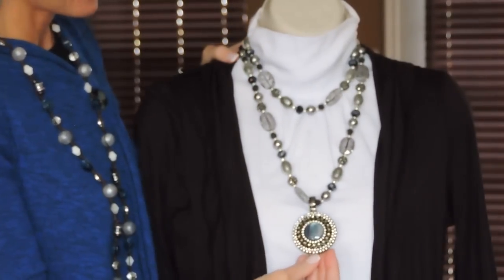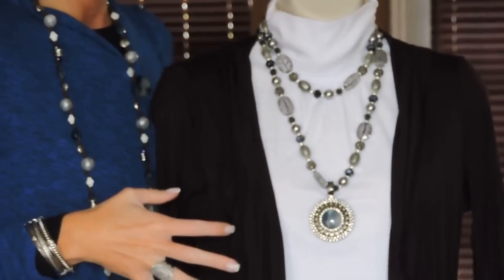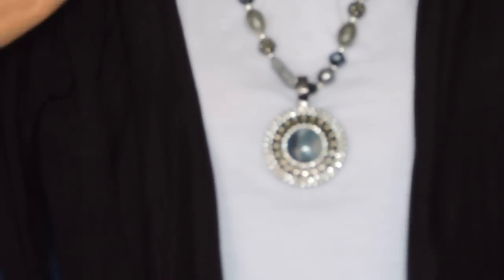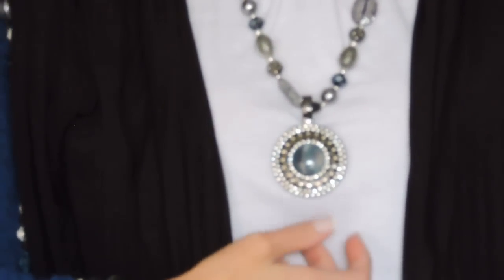So this is our new Paparazzi. Love, love, love this enhancer. Just again, with the stone here in the middle, you're pulling some of those blues together. I saw a friend of mine wear this with a gorgeous evening gown that was a navy. OMG, perfect. If you have any weddings that you're going to and you're wearing a navy dress, you've got to get this piece with this enhancer. Looked so good. So again, if you're wearing a turtleneck, you can wear this on the bottom stretch.